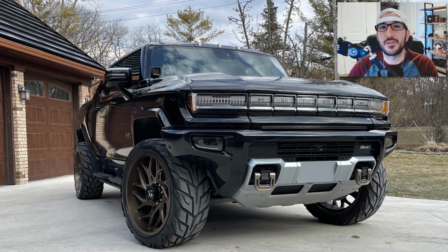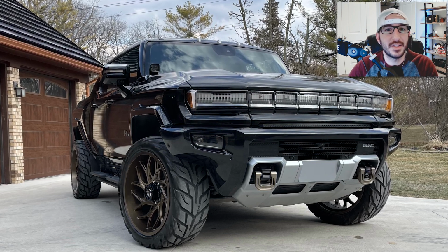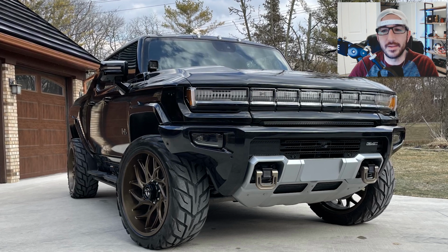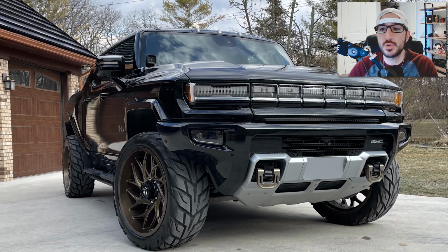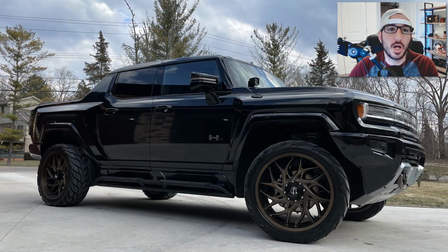But if you're familiar with them at all, the very first thing you're sure to notice is that this one's a little bit different. And that's because it's the only Hummer EV Edition 1 that's not white. The owner of this truck, who goes by the username Malaligned on the Hummer chat forum, wasted absolutely no time taking delivery of his Hummer and making it his own by wrapping it in gloss black.